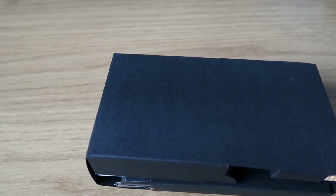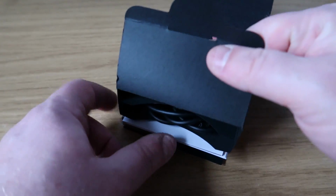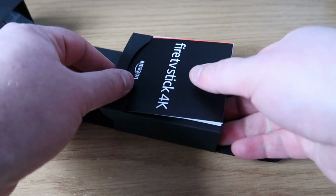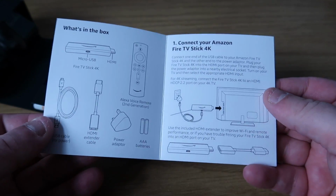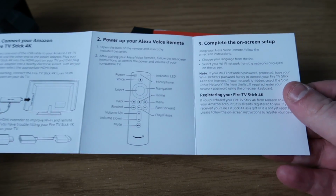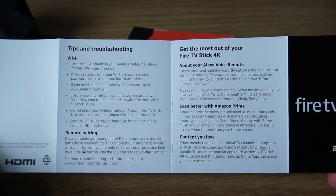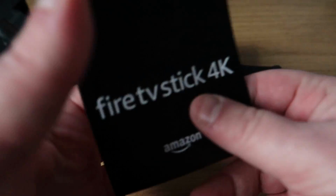I'll just discard these to the side. The box just has a little flap there, which you can then open, and we'll have a look at this side first. We've got a manual, which again tells you what's in the box, how to connect it, how to power up the voice remote and how to complete the on-screen setup. A few troubleshooting and tips on the back and how to get the most out of the Fire Stick 4K.